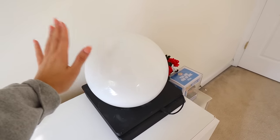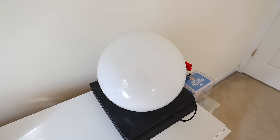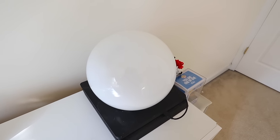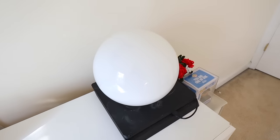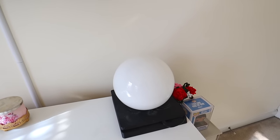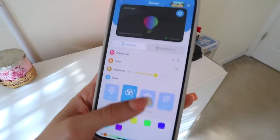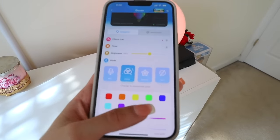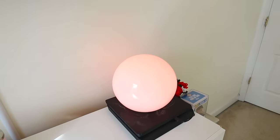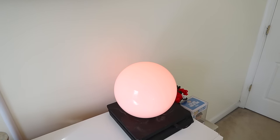And I am obsessed with this bulb lamp thing. I don't even know what to call it because it's like a lamp, but it's literally a globe. So I keep calling it all these different random names, but I'm gonna turn it on to show you guys. It probably won't give the full effect because it's light outside, but I'm able to control it with the app, which is so cool. The app has all these different colors, and you can change it to all the different shades that you want. And I put it to this peachy color, and it looks so pretty at night. I am obsessed with this.